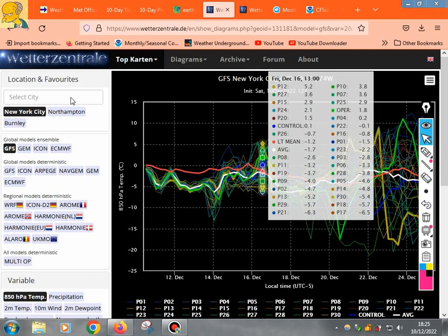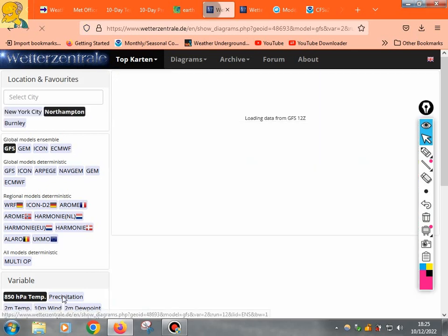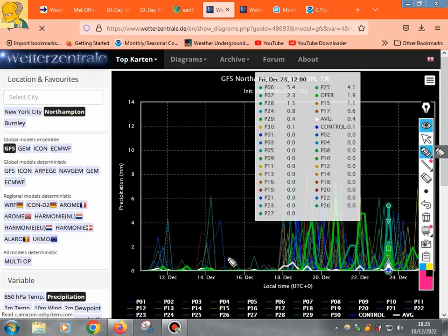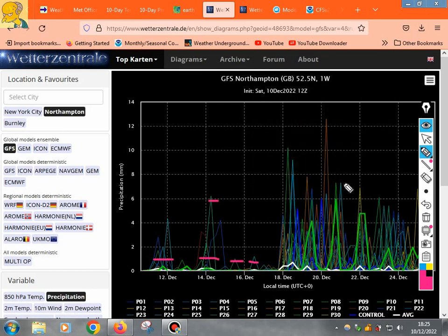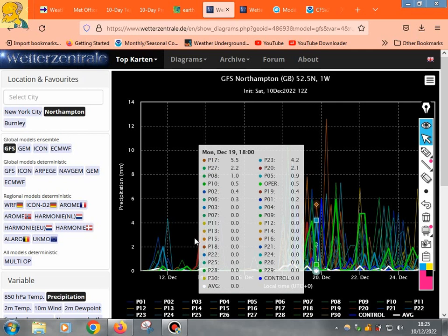So just to show you New York, if we go back to Northampton and I click on precipitation, you can see we've got a couple of precipitation spikes, the odd precipitation spike here and there. So these, while it's colder, will be cold enough for snow probably. And then as we get to around the 18th, as it turns milder, the precipitation spikes get a lot more frequent. So as typical in the winter, as it turns milder, it also turns more unsettled, and that will probably be rain as it turns milder.